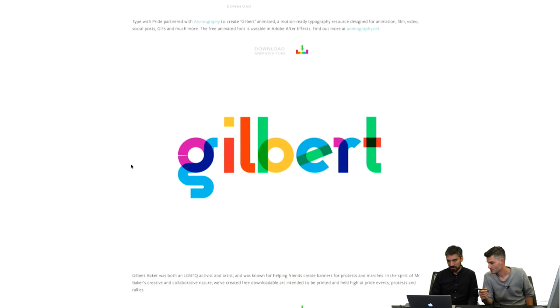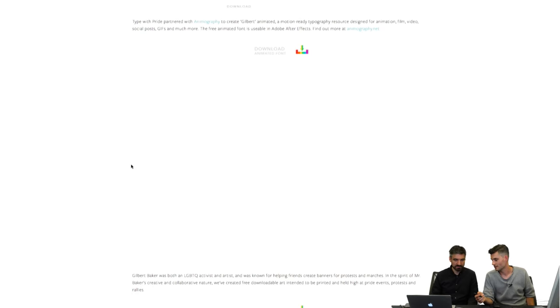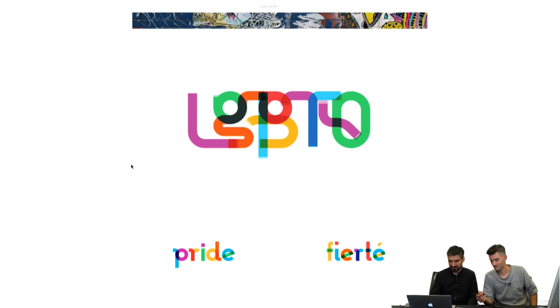Another super free typeface today. Super geometric and really well designed. And also, if you just have it in a single flat color, it's still super nice. Even if it's black and white, lowercase, it's all there. So do play around with that.